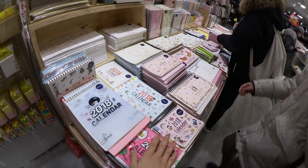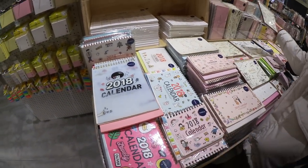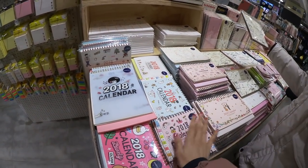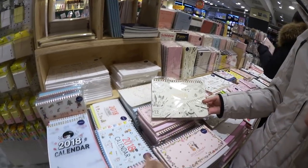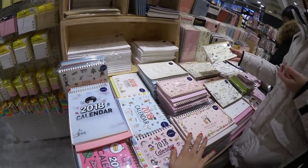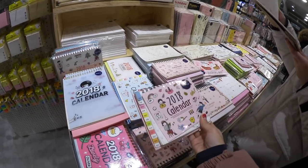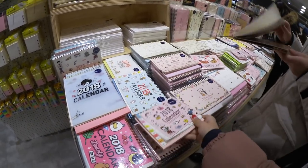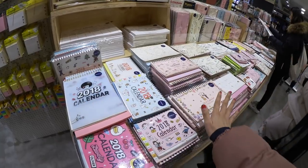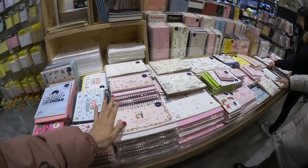One thing about me, I love planners, and I actually have 3 planners at home already. But if you guys are into that, definitely come to Art Box and check it out because they have a lot of cute calendars and planners as well. So yeah, highly recommend. I would definitely buy one and give it to a friend because everybody needs a planner in their life because they could always put it on their desk and just plan their days or weeks and things like that.